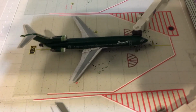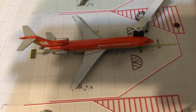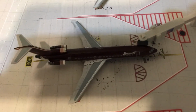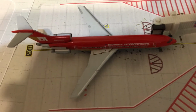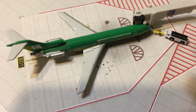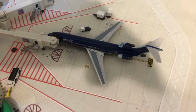Braniff 727 will be making a flight to Orlando. Braniff 727 will be making a flight to Tampa. Braniff 727 just arrived in from Corpus Christi. Braniff 727 will be making a flight to Los Angeles. Braniff 727 will be making a flight to how about Atlanta? And Braniff 727 just arrived in from Seattle. Last but not least, Braniff 727 will be making a flight to New York LaGuardia.